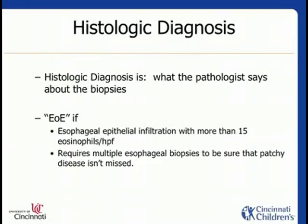So it is correct that our current consensus statement recommends the use of 15 eosinophils per high-powered field for the pathologist to be able to start referring to it as eosinophilic esophagitis. It does, as Dr. Markowitz said, require that multiple biopsies be taken from the esophagus because the disease can be quite patchy, and if you don't take enough biopsies, you may miss it.